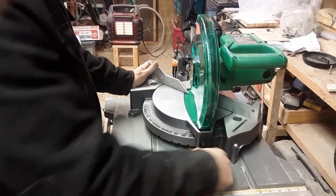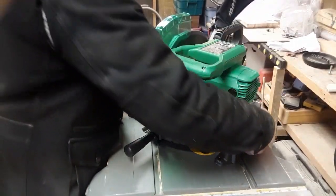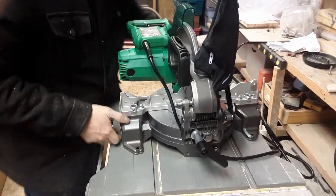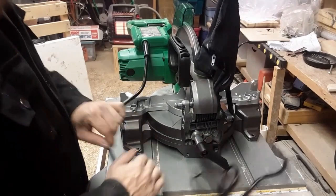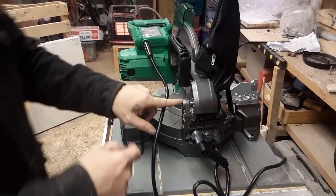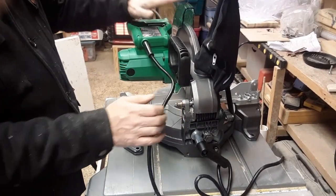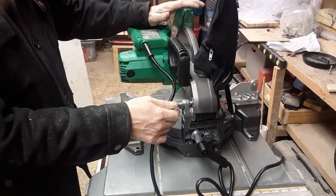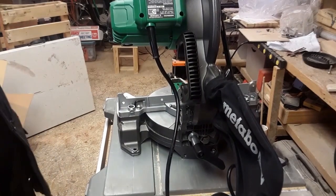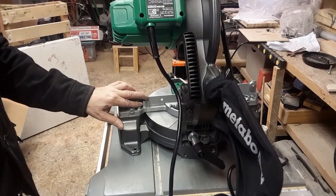So we have all the parts except for the hex wrench, and we can do without that. Now after you've got this handle on, we'll straighten that out. The first thing you're going to want to do, again, don't scratch your saw. First thing you want to do is make sure that you can see this. Okay. This little piece, this little pin right here, that is the lock. Now in order to unlock this, just push it down, just slightly. Pull that. Oh, and there you go. What do you think of that? Pretty good, right?